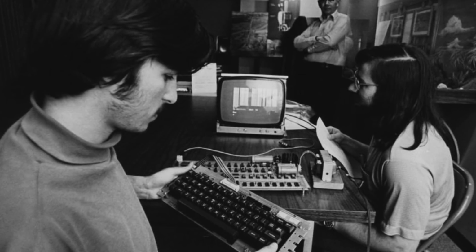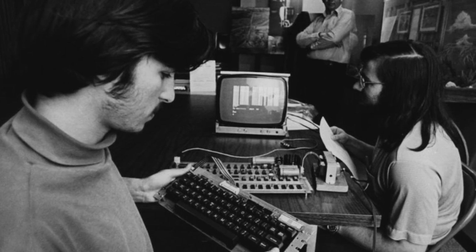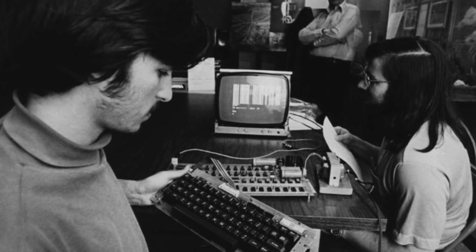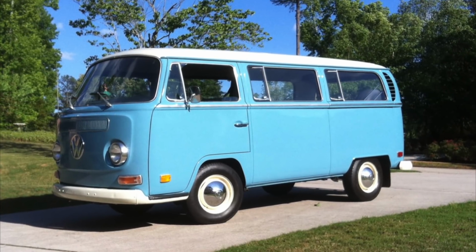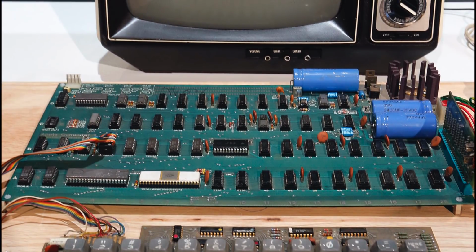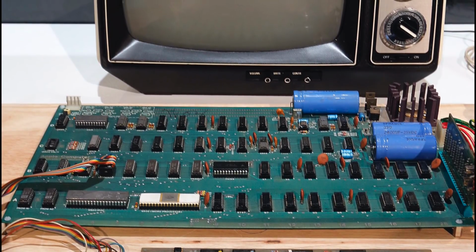The two went on to develop a prototype for the Apple I computer and founded Apple Computer on April Fool's Day of 1976. The Apple I computer was released in July 1976, funded mostly by the sale of Jobs' VW microbus and Woz's HP 65 calculator. This computer came as an assembled motherboard and was TV compatible, a novel concept at the time.